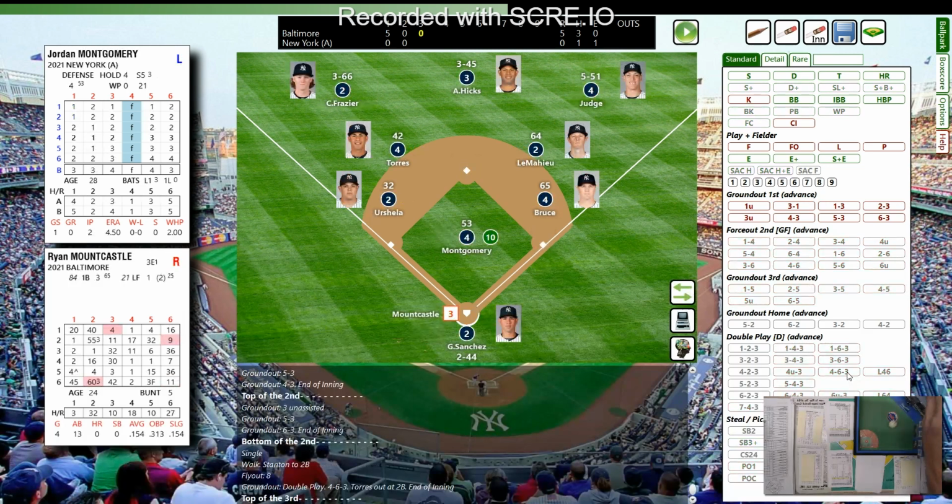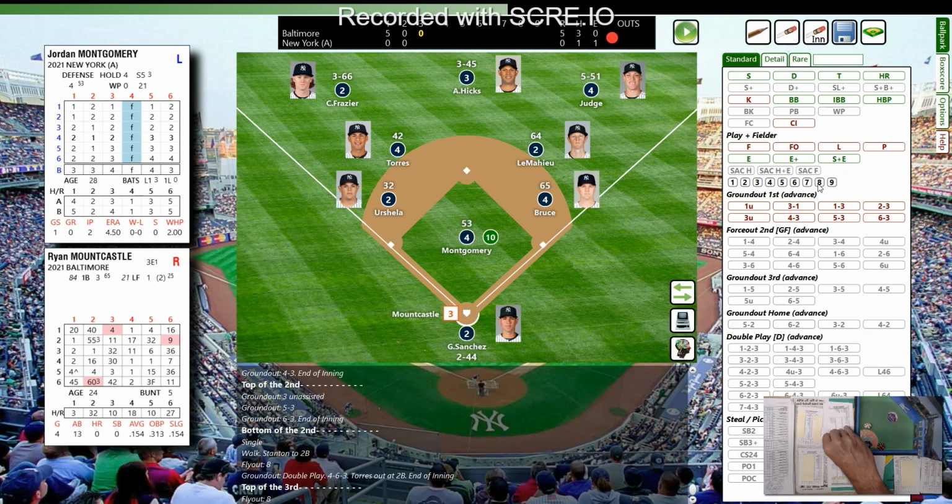Michael Franco leading it off with a 24, and that'll be a fly ball to center. No hit by pitch there. Lifts one to center field. Aaron Hicks over and squeezes it for the out.